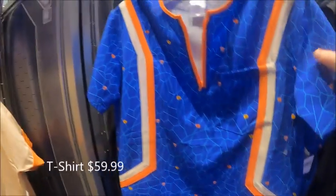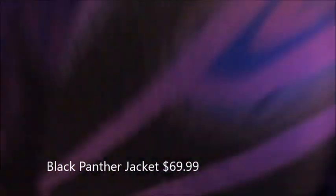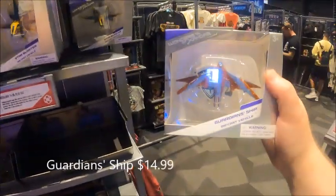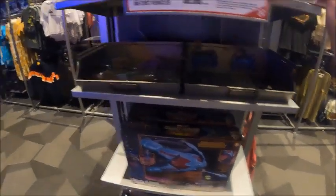We got some more shirts. We got this one. The price on that is $60 too. There you go. Black Panther jacket. $70. Okay, we have to head out of the store, so. Oh, wait a minute, we got something here. Look at this. Guardianship. That's new. $15, that's better. They're like Transformers. Okay, it's time to go, so.